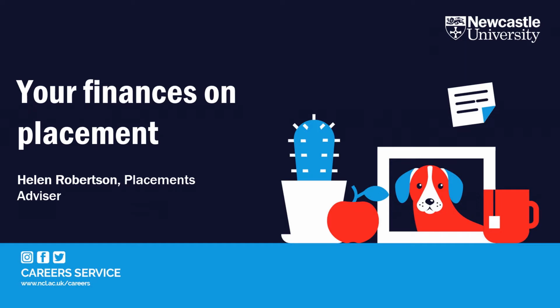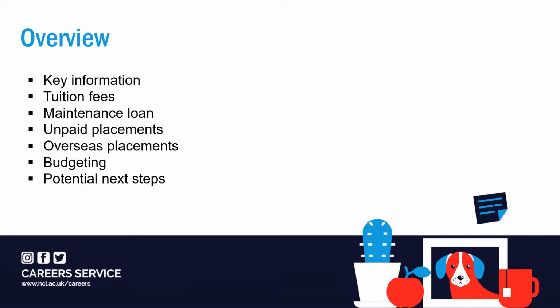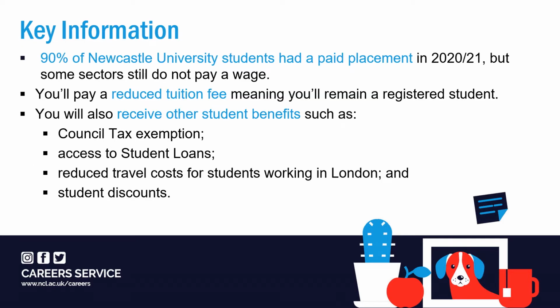I'm a placements advisor as part of the Career Service, and I'm here to talk about finances while out on placement. So in today's session, we're going to look at some key information, look at tuition fees and maintenance loans, look at what to expect through unpaid placements, and if you choose an overseas placement, some information about budgeting and some potential next steps.